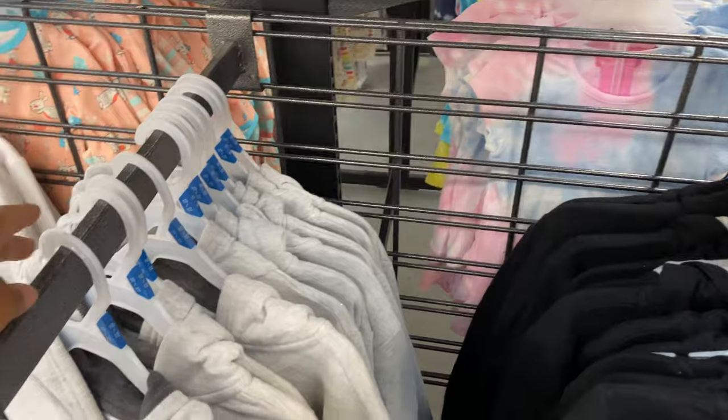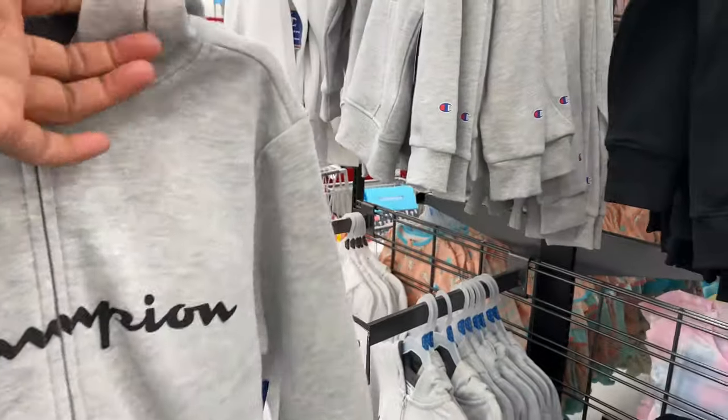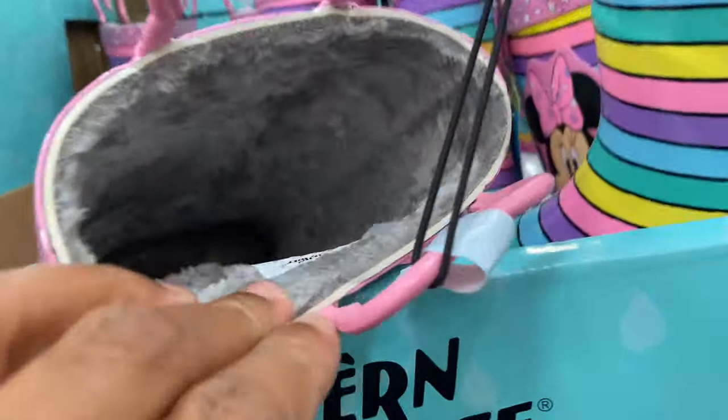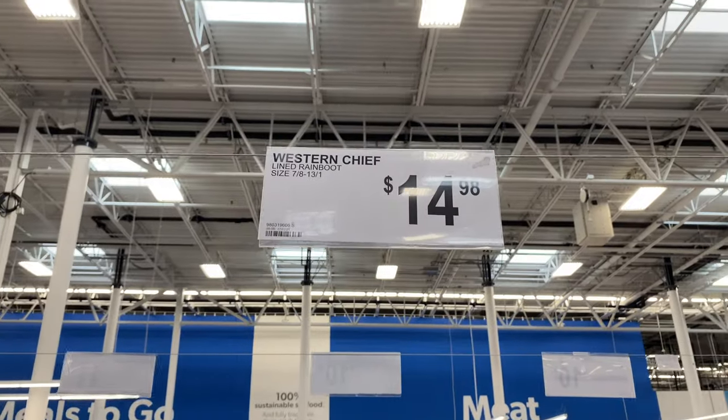$12.98. The Champion. Choice needs a 10-12. McIntyre needs a 7-8, so we could just already have them and put them in our coat closet. They do have some boots out. My kids love rain boots, but these are like winter boots because of the fur inside. These are lined rain boots.